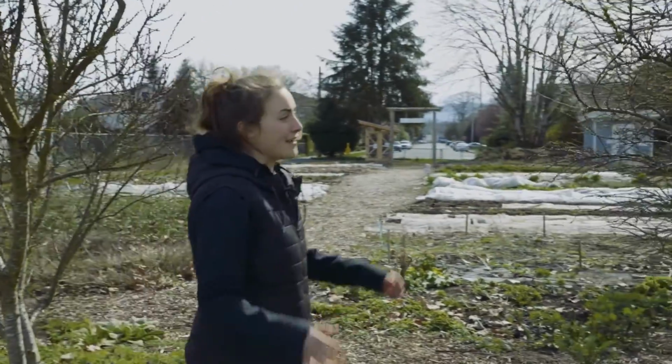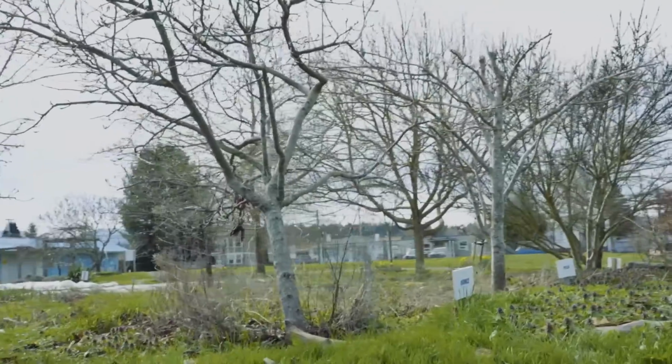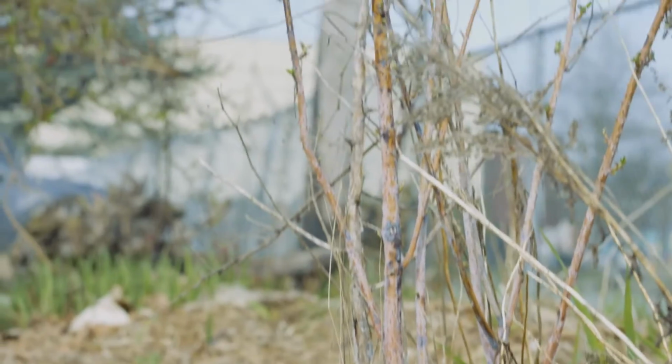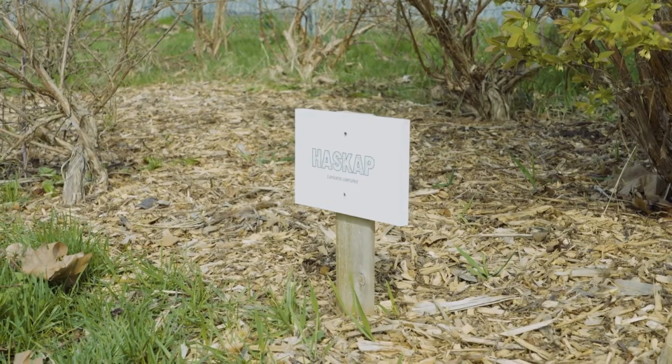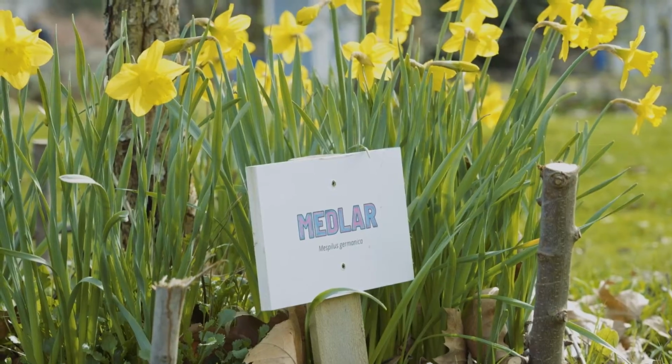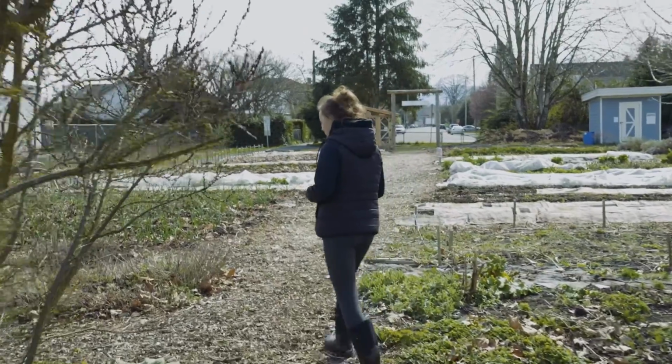This is our small food forest that we have bordering the edges of our market garden. And so this is an area full of perennial trees. So we have sea buckthorn trees here in front of me, and we also have some pear trees, some medlar trees. And we can go inside here.